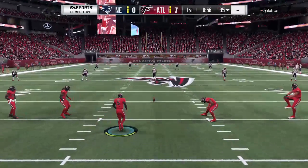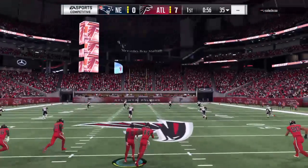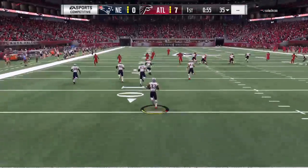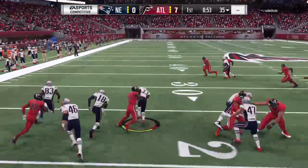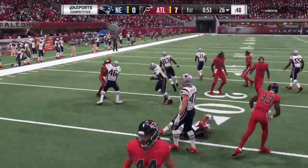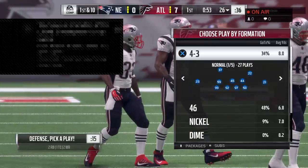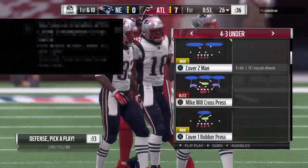Here's Bosher to kick it away. That's fielded in the end zone, and he'll take it out past the 25 to the 26-yard line. Well, early. This quarterback to start and win a playoff game as the Patriots offense works their way back onto the field.